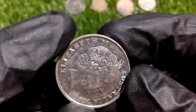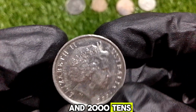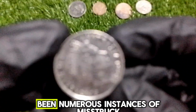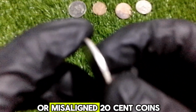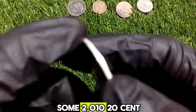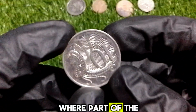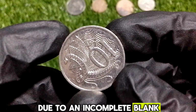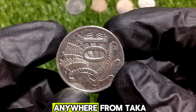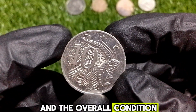to the right buyer. Moving into more modern territory, let's talk about error coins from the 2000s and 2010s. These coins prove that rare doesn't always mean old. In fact, there have been numerous instances of misstruck or misaligned 20-cent coins slipping through the cracks at the Royal Australian Mint. For example, some 2010 20-cent coins have shown clipped planchet errors, where part of the coin appears to be missing due to an incomplete blank being fed into the minting press. These kinds of mistakes are uncommon and can be worth anywhere from $50 to $200, depending on the visibility of the error and the overall condition of the coin.